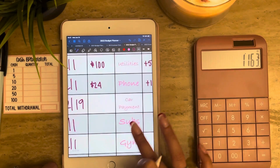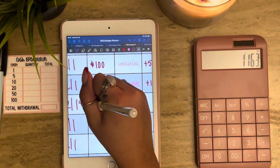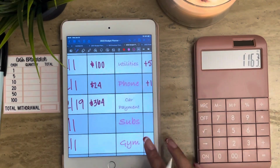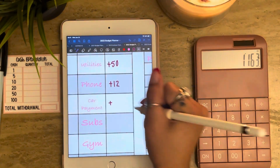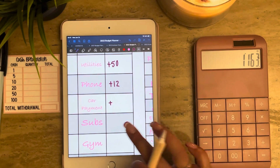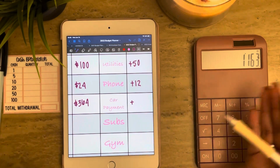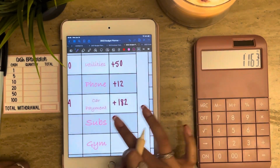Okay. My car payment is actually $264 a month, but I'm allocating an extra $100 every single month for this year, just because I want to try and pay it off quicker. And I did decide that for my 10K challenge, I'm going to pay off the rest of my car at the end of this year. Just because I don't want to have to worry about this payment anymore. I just want to be able to allocate that money towards sinking funds. But anyway, half of that is going to be $182.